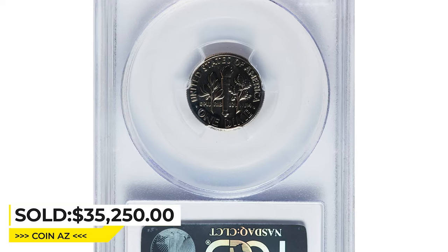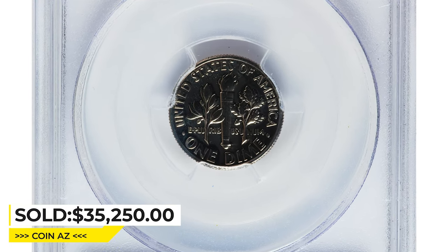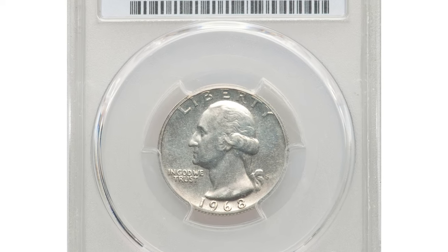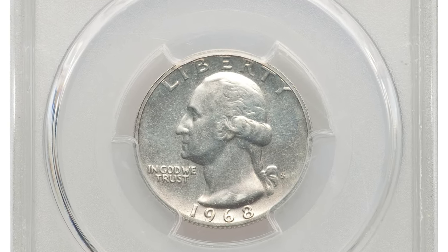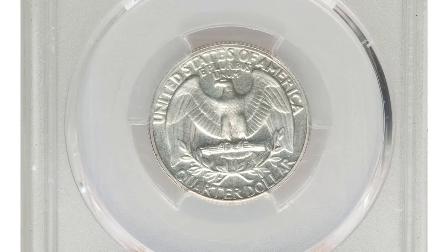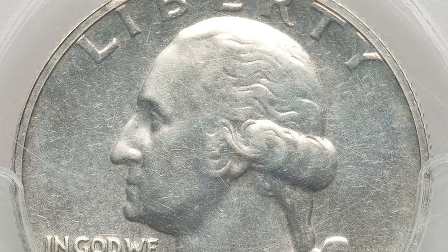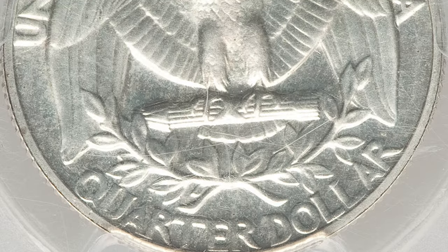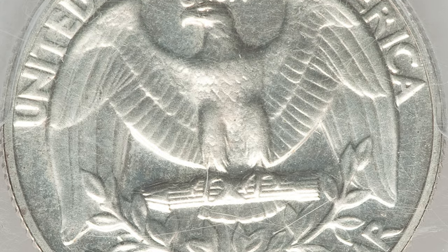It was sold for $35,250 at Heritage Auctions. Here is a 1968 S Washington quarter struck on a 90% silver planchet. Graded PR64 by PCGS. Weight of this coin is 6.3 grams. It is appreciably reflective in the fields, complementing sharp motifs.